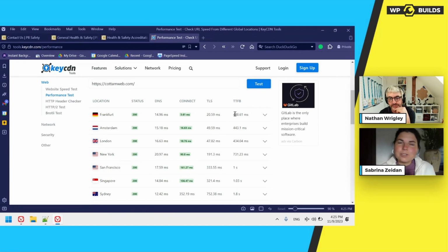Maybe there are long queries there, or there are issues with auto-loaded options or something. There should be something in backend that's slowing it down. Just so that you know, Query Monitor is a plugin which you can get from the repository. It's completely free as far as I'm aware. I don't think there's a paid version, but maybe there is. I'm not sure. But you can download that plugin and it gives you all sorts of data in your WordPress dashboard, including lots of data in the admin bar, which is really useful to look at.